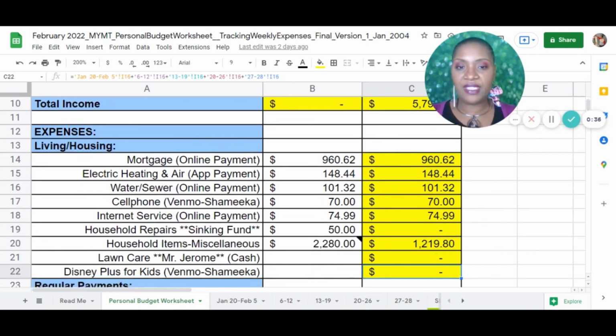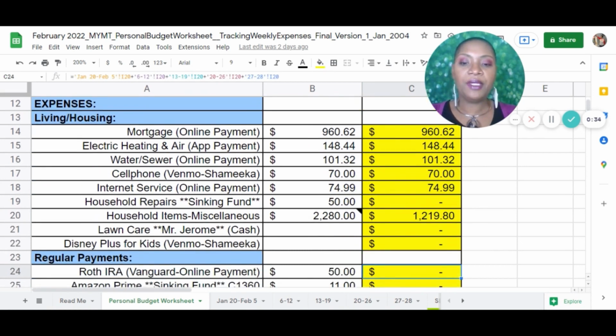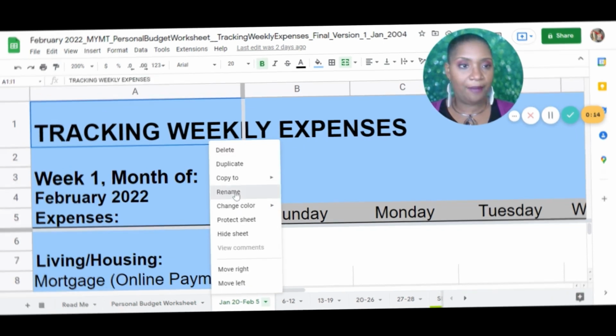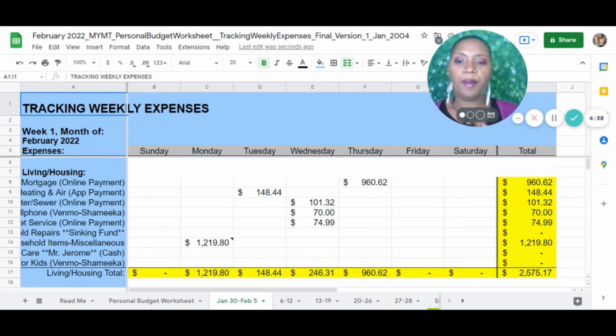So moving down now to talk about what has been paid. And you guys have seen this before. So I'm going to take you to my weekly sheet just so you can see how this populates. When you start working in the weekly sheet, it populates to these yellow boxes on this main budget sheet. And this date is wrong. That date is wrong, so I'm going to rename that. Okay, you guys, I had the date wrong on my bottom sheet, so I just fixed that.